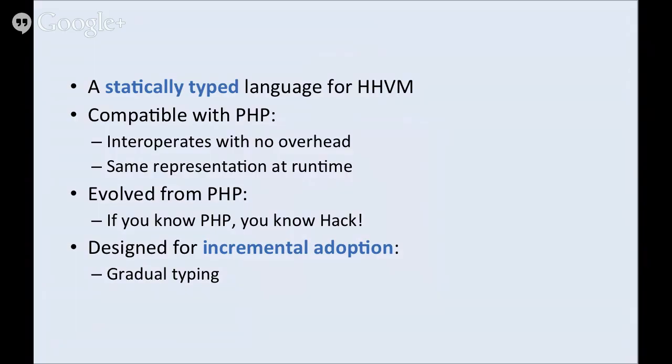It's statically typed, but you don't have to declare the type of everything. You do have to declare the types of your function parameters, your object properties, and function return types, but everything else is inferred. It's compatible with PHP. Because it's basically just a subset of PHP, if you're running HHVM, you can run Hack code and PHP, and they can call back and forth between each other, and there's no runtime overhead. All the internal object representations are the same at runtime. And if you know PHP, you won't have any trouble reading Hack. You might need a little bit of time to get used to writing Hack, but it's really not that bad.